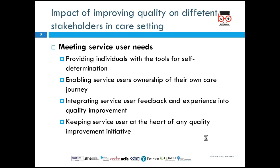Right. Integrating service user feedback and experience into quality improvement. This is something that needs to be done, especially in the care sector. If we want to continuously improve the health and social care sector, then patients must also have a voice. Patients must have a voice. So in the UK, Healthwatch has been introduced, and that is more or less the mouthpiece of service users. If things are going wrong and patients cannot give their feedback, Healthwatch is able to report such things for improvement. So we should be able to integrate service user feedback and experience into quality improvement.